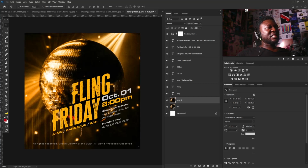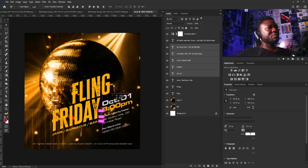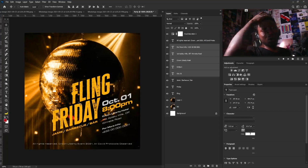For this, I think this is too close to this side, so I'm going to push it down a bit. The whole idea here is to make it look like the title is in front of the date, time, venue, and the for more info. So I'm going to move this here like so.